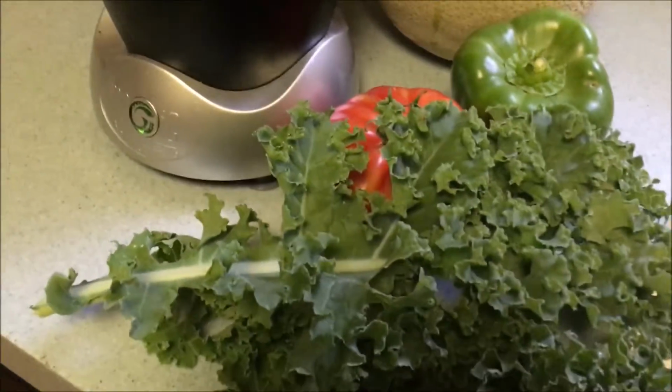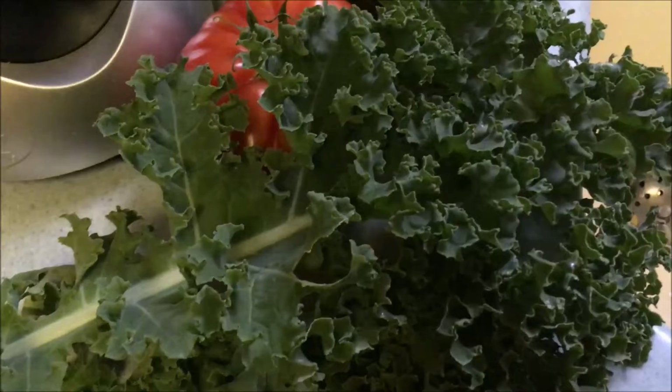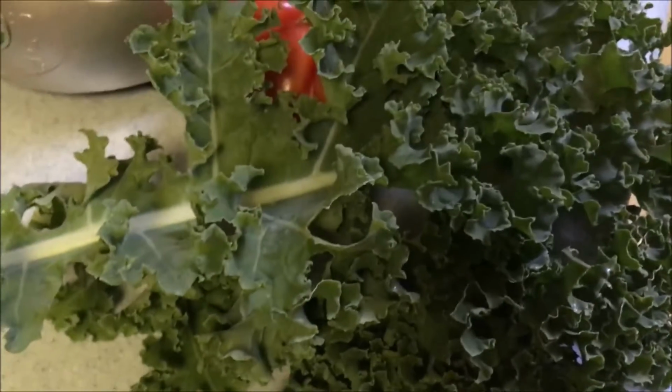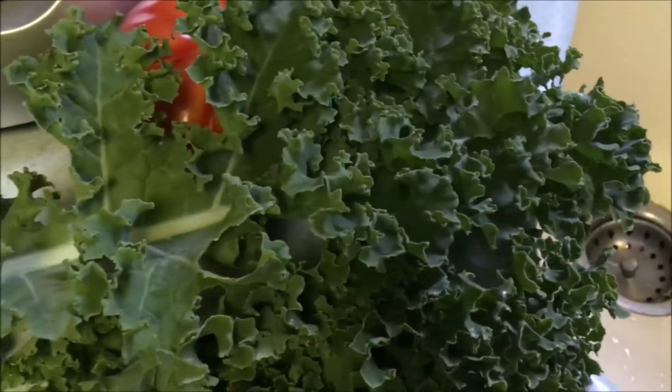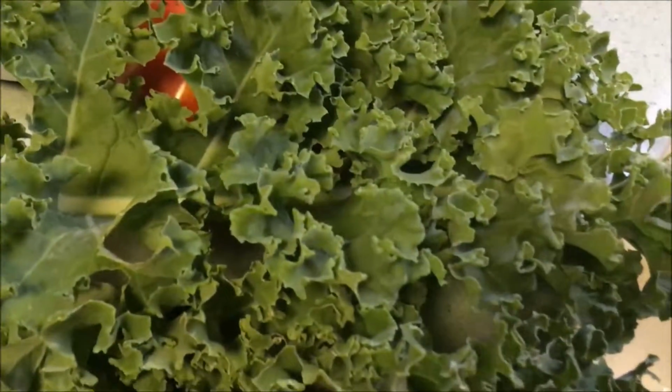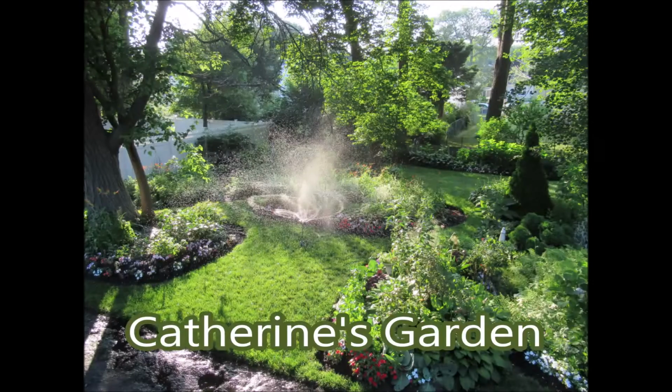I'm going to juice this kale, and I'm going to try and do it every day so that I can gain strength and be as strong as I possibly can. Plus, you see all the kale that I have there and all the other vegetables that are coming in, I need to consume.